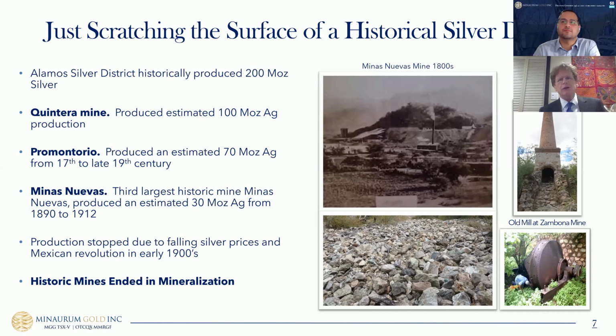We touched on the historical nature of the district in von Humboldt's visit in around 1800, 1805 or so. But the more detailed part of the history, and probably the more important part of it, is the fact that since its discovery in about 1680 or 1682, the district has produced an estimated 200 million ounces of silver from three principal producers, those being the Quintero mine, which produced something like 100 million ounces of silver, Promontorio, around 70 million ounces, and Minas Nuevas, which produced about 30 million ounces more recently, and that's why it's called Minas Nuevas, new mines. Production stopped on all of these deposits for the immediate reason of drastic drops in the price of silver in the 1890s and again in the 1900s.